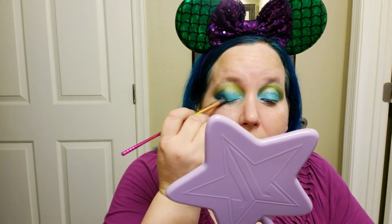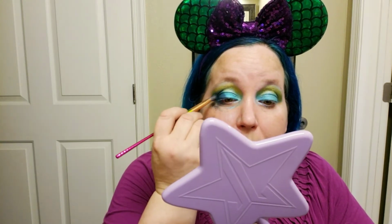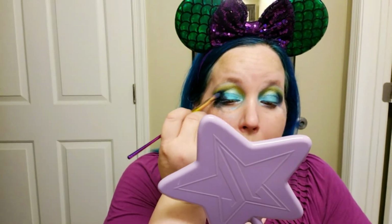I like that it has a duochrome white and then it has a sparkly black. The sparkles in the black are pretty much just so that the black will be a little bit easier to blend. And other than that, the black is pretty much a matte black shade. But this is deepening up, but it's not looking blue. So I'm just gonna go in with the shade Eclipse, which is the matte black with a little bit of sparkle, because I really want it to be deep on the outer.